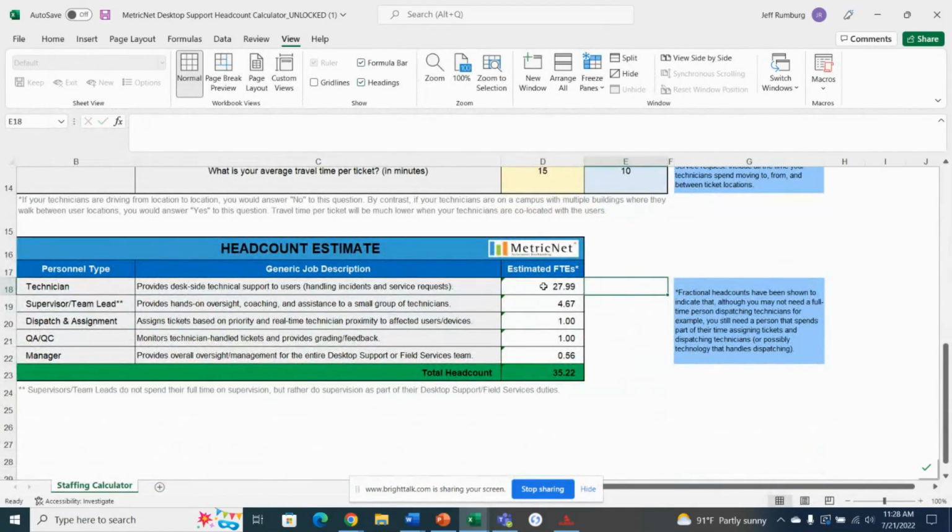Okay, what this tells us is that we need about 28 technicians. We need 4 to 5 supervisors. We probably need a dispatch and assignment person, somebody who's monitoring all of the queues and allocating technicians where they are most needed at any particular point in time. We need a QA/QC person, and we need a half manager. And that manager might split their time, say, between the service desk and desktop support.